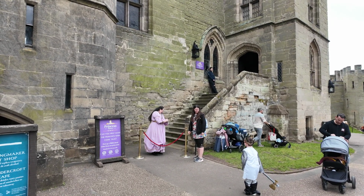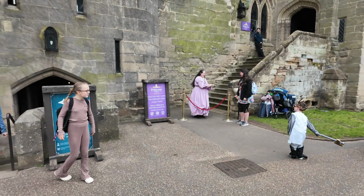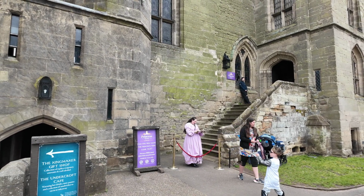Right, well, we're booked on to our Princess Tower tour. So it's $2.15 for two. So it's totally free. You've just got to go approach one of the princesses and they'll pop you on the next available tour.